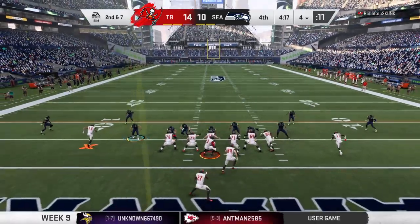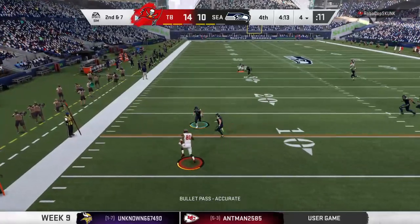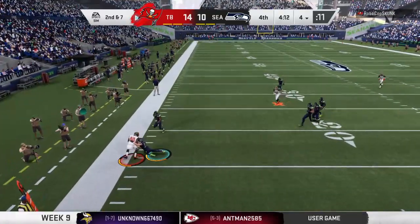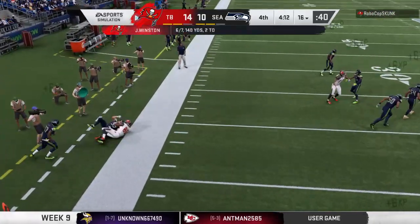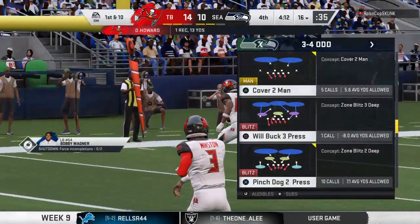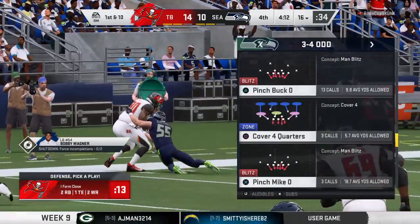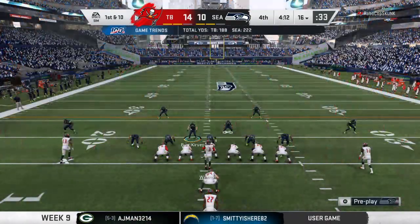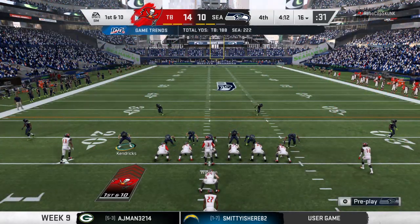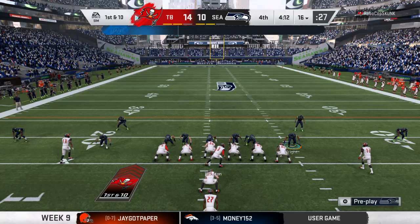Ready to go. Back near his own goal line, Winston. Out to the left there and complete to Howard. A gain of 13. It's a first down. Well, probably the only thing he did wrong there was go out of bounds, nursing this fourth quarter lead. You want to stay in, eat the clock. Yeah, you got to love the effort, the catch, the extra yardage, but you got to know the situation. Stay in bounds, young man.